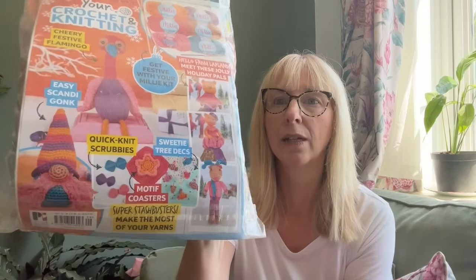Anyway, let's get on with this little haul. I'll show you what I bought. I bought this for myself. It was £2 and it's a crochet and knitting set, and it's got some knitting needles in it. It's got loads of wool and presumably some patterns. It's talking about granny squares, and this is what I want to learn to do.